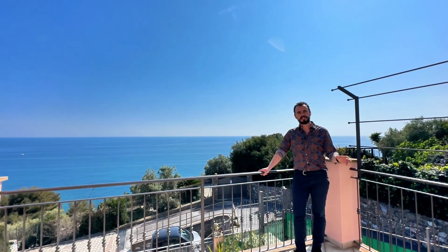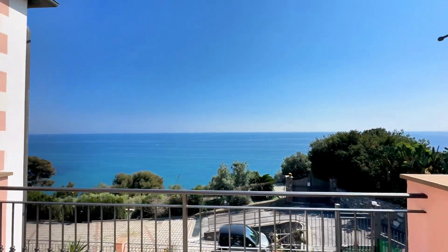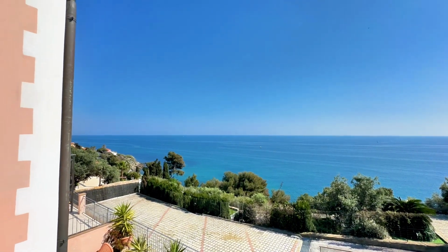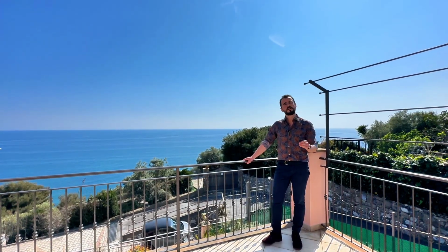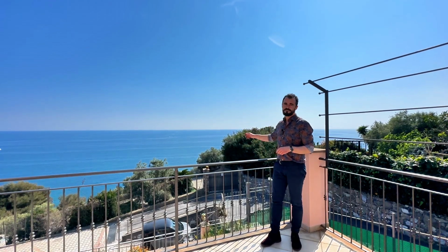Welcome to this beautiful terrace, with a beautiful view over the ocean. This is one of the two terraces of this apartment, the biggest. It is perfect to enjoy a sunny day or take a coffee, a drink, or eat looking at this amazing view.